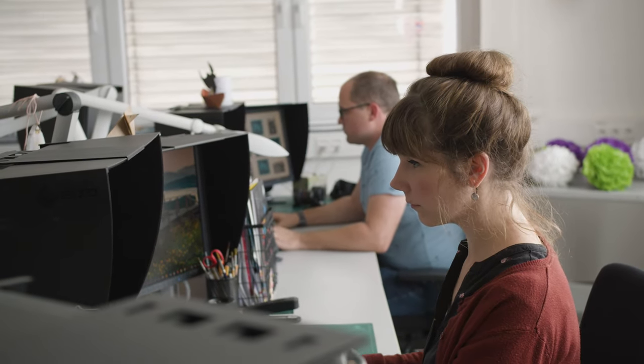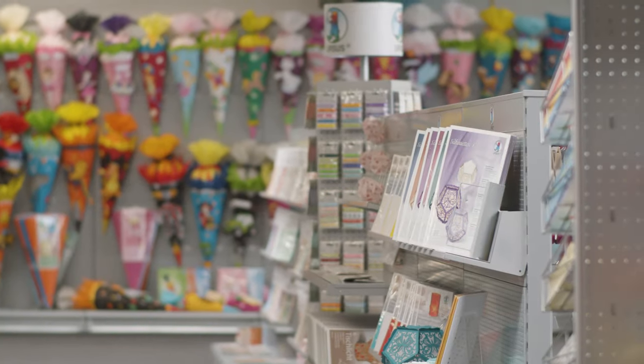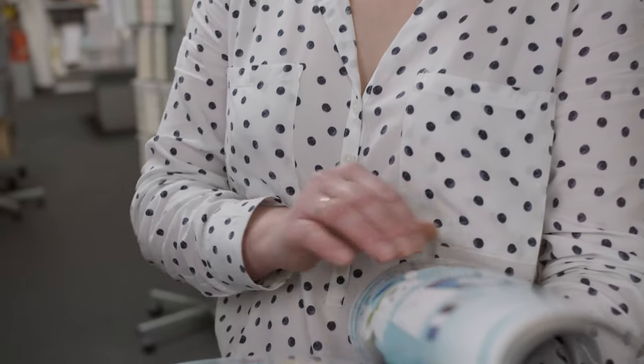A large proportion of the graphics produced, for example motifs and patterns on photo album cardboard, are manufactured by a Kassel print shop. This allows the design team to be on site quickly and to keep an eye on quality consistency and color saturation.